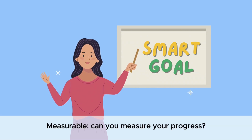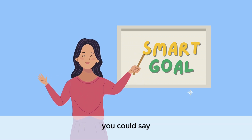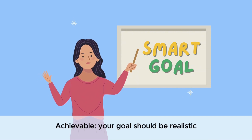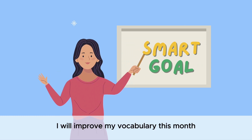Measurable. Can you measure your progress? For example, if your goal is to practice speaking, you could say, I will speak English for 10 minutes every day. Achievable. Your goal should be realistic. Don't say, I will be fluent in 1 month. Instead say, I will improve my vocabulary this month.